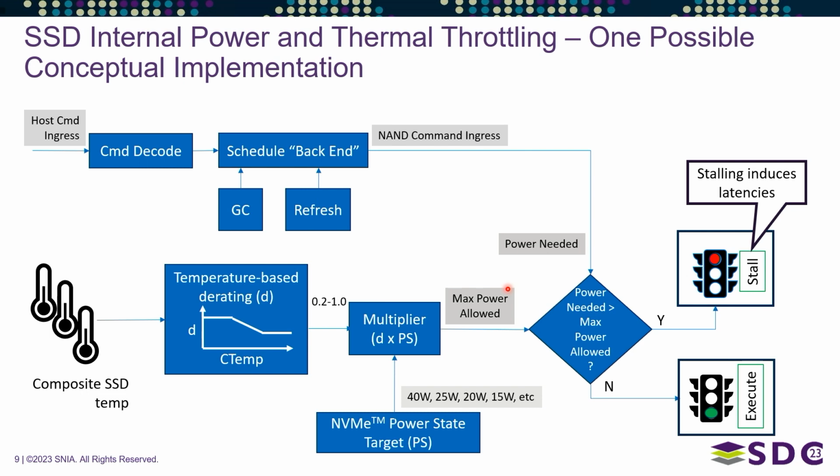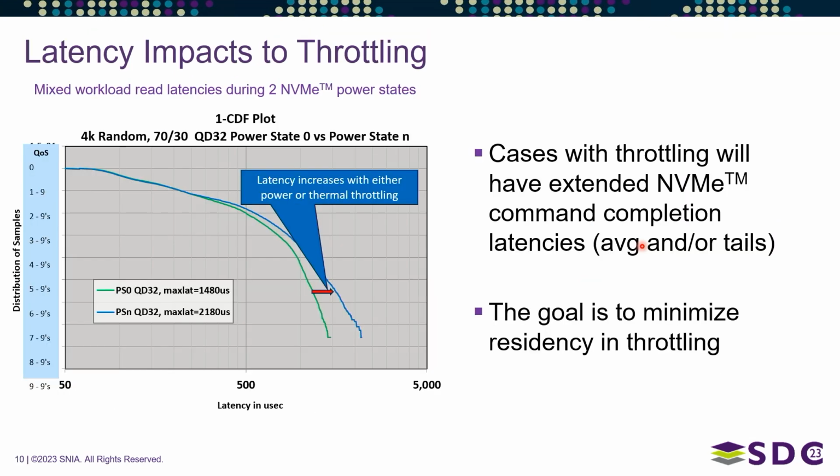But in the event that you don't have that power, that's when action needs to be taken to throttle in some form or the other. Effectively, you're stalling, and the stalling typically will induce latencies. You could perform the stalling in different ways, but that's the net effect: you're throttling to stay under either a thermal level or a power level, and so you're inducing these latencies. And Trent mentioned briefly in his previous presentation that there is an impact to this latency.